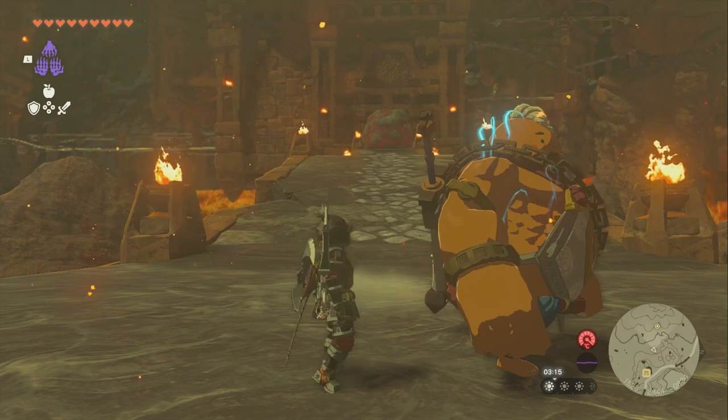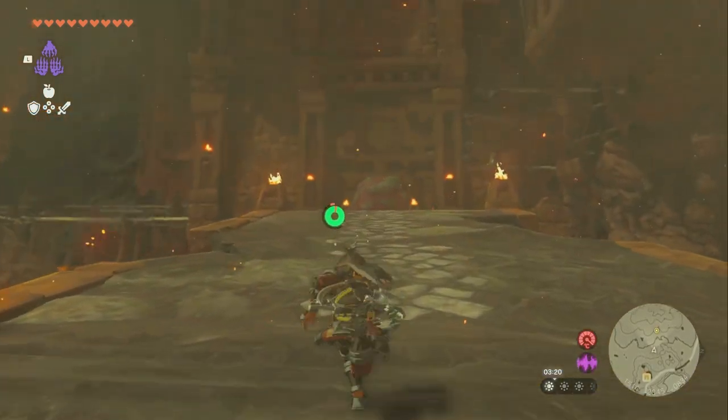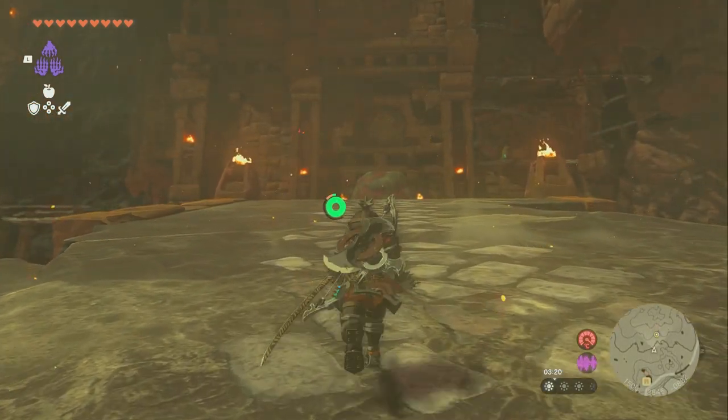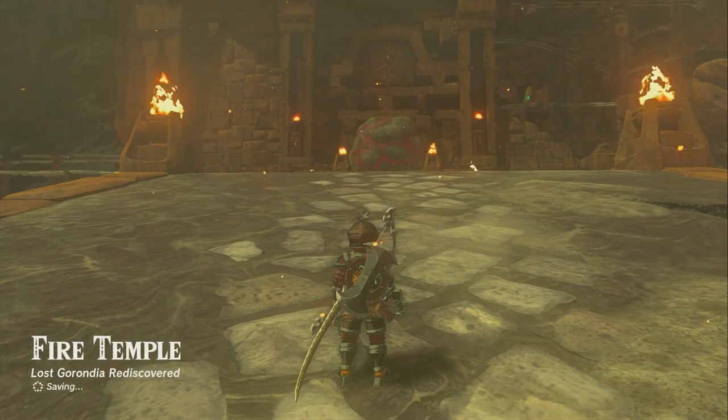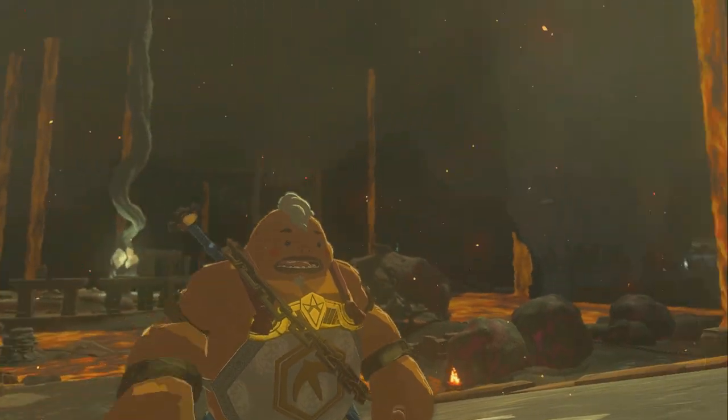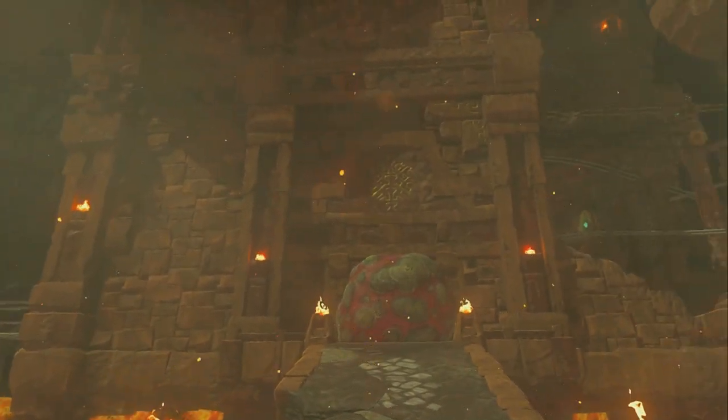You make elixirs with them that give you fireproof. That'll make it so you don't take any damage from how hot it is in here, and you have to just pop those over and over again. Or, I mean, I guess you could just have a full inventory of meals that fully heal you and just eat them constantly. I mean, there's a lot of different ways.